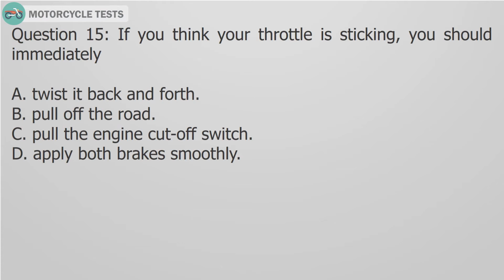Question 15. If you think your throttle is sticking, you should immediately A. Twist it back and forth. B. Pull off the road. C. Pull the engine cutoff switch. D. Apply both brakes smoothly.